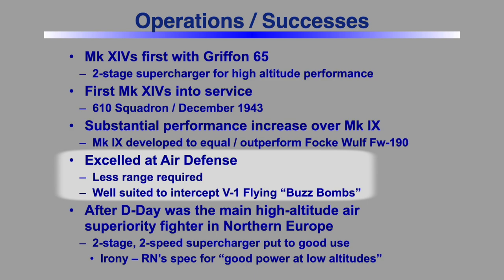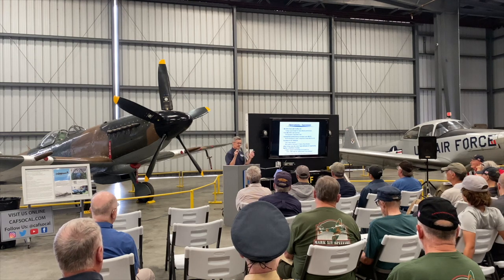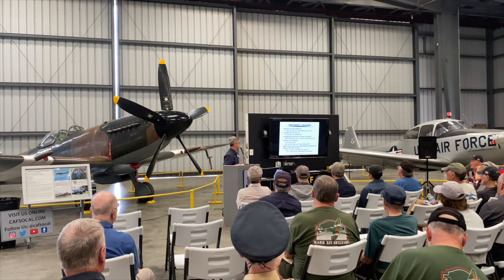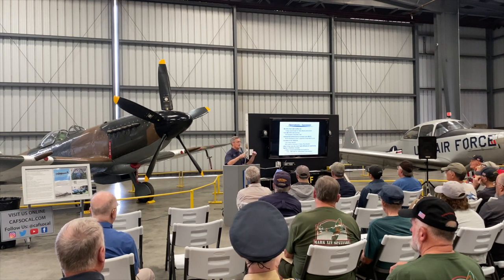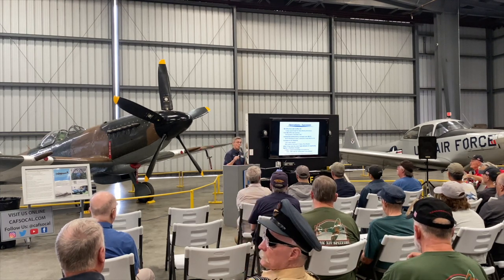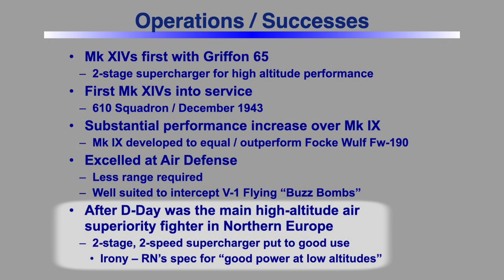Okay, it was also well suited, as you'll see in a photo coming up, this is the V-1 flying buzz bomb. You could intercept it and stay with it and tip it. Very interesting. I found this ironic. Let's go back to the Royal Navy's specification. They wanted good power at low altitude. Well, by the time after D-Day, where all of a sudden we're putting Allied air bases on the continent, all right, let's bring some Mark 14s over there, it ended up being the premier high altitude air superiority fighter.